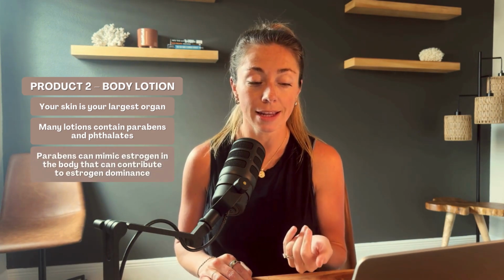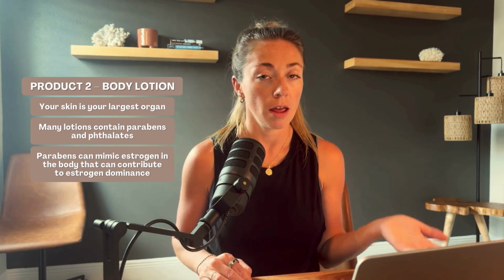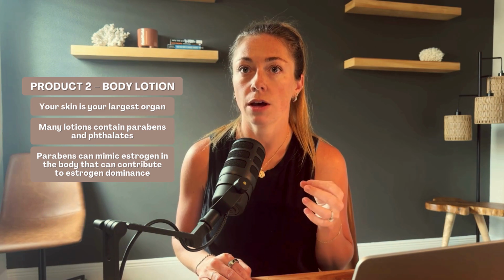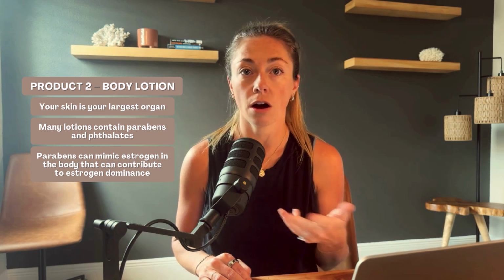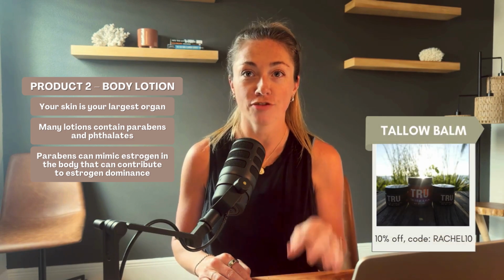Number two is going to be body lotion. So this is a really big one because your skin is really your largest organ. And a lot of conventional lotions are full of things like parabens, phthalates as well. And parabens are chemicals that can actually mimic estrogen in the body. So this can actually contribute to estrogen dominance. That's something that I talked about in my most recent video. And it's something I see very often in women that are dealing with fertility struggles or any other type of hormone imbalance, especially endometriosis.